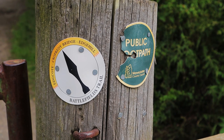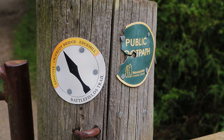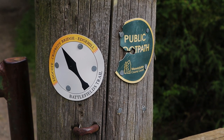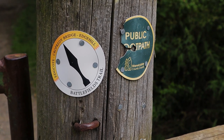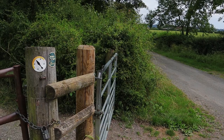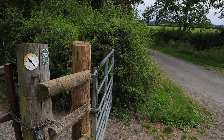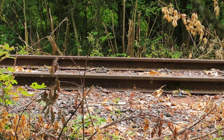So there's a marker sign there. Edgecote to Cropredy Bridge to Edge Hill. Battlefields Trail, which is, as I say, what we're on at the moment. I'm going to diverge away from this though, because I'm going to do a circular walk. So I'm going to go off down in that direction on the right there. Well, that, ladies and gentlemen, is our military railway.